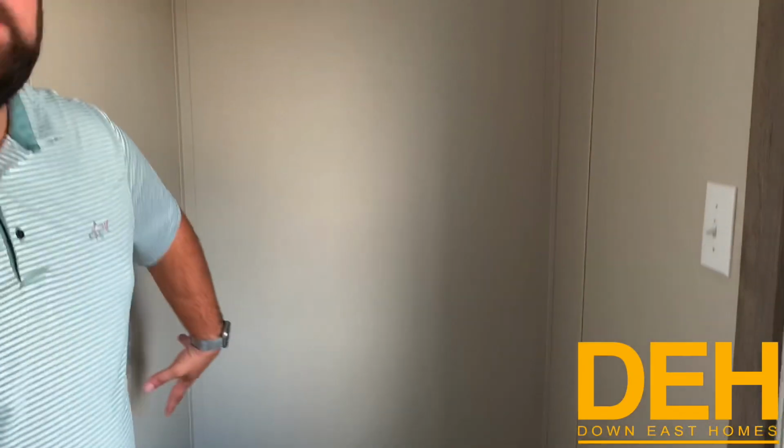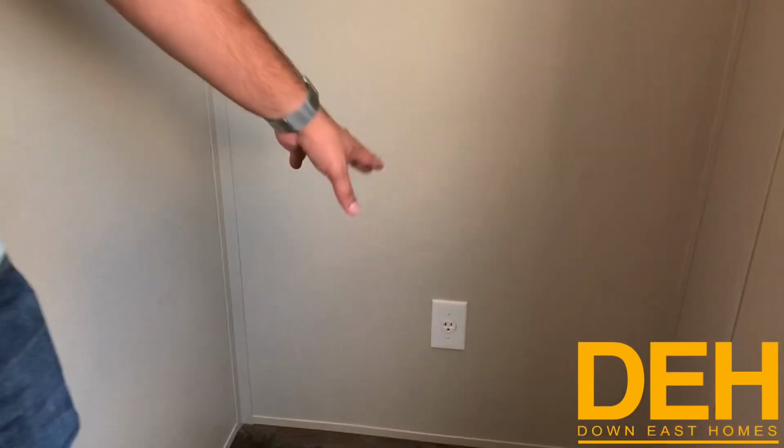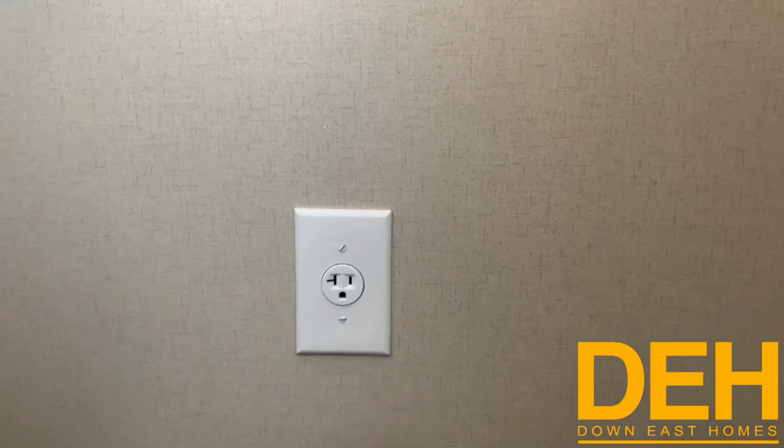This is a space dedicated for a deep freezer. If you have a big family and you know you need a deep freezer, make sure on your floor plan and with your sales representative that you have a plug put right here, right where the deep freezer will sit, so you don't have to run extension cords or anything like that.